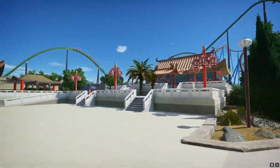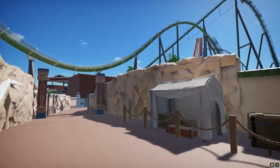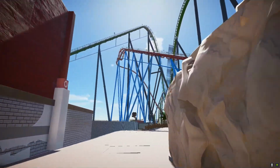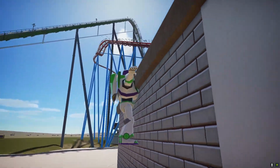Everyone, of course, wants to experience the beautiful nature of PortAventura. So why don't you put us in this little plaza here, looking towards the two coasters? Yeah, we'll get right. I'll cut back once we've got a really nice shot of the two rides.